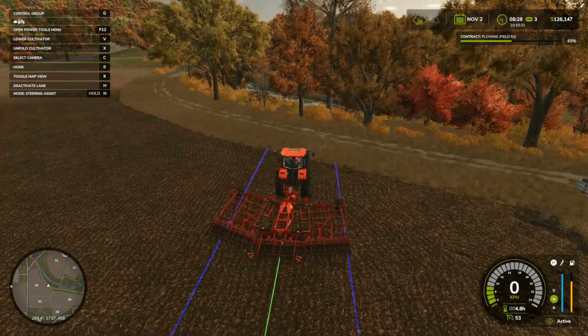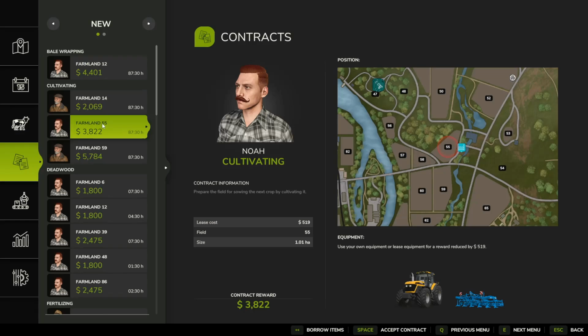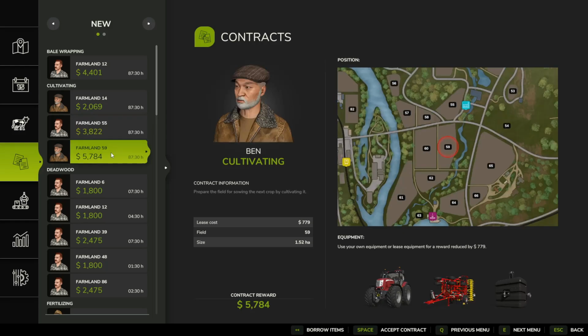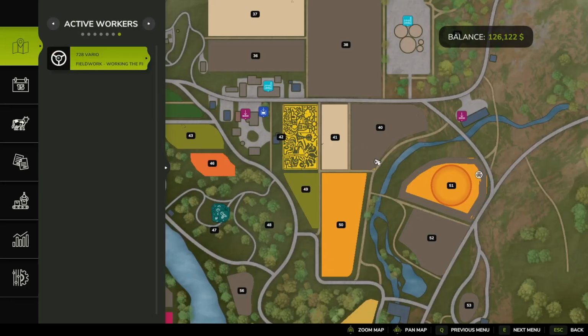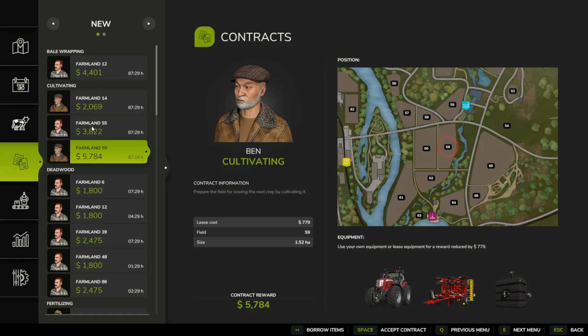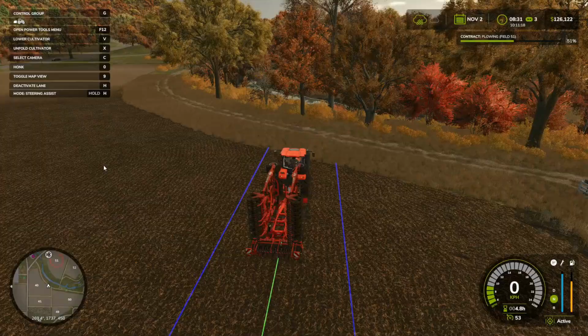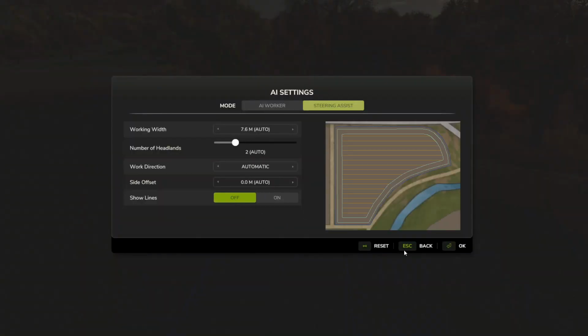But it seems to me, wasn't there another cultivating contract? I don't want active workers. What are you doing? Wasn't there another cultivating contract? Okay, 55. Where the heck are we? Hang on. Just straight map. We are field 40. So 52, 50, 49, all that sort of stuff. 52... 50, 49. No, I thought there was another field, like, right next door. I guess they must have done it. Or decided they didn't want to. I don't know.